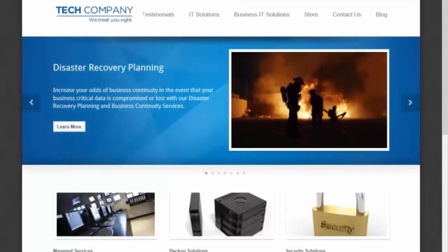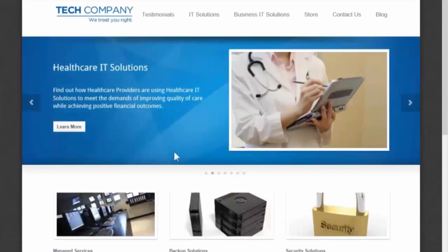You can add new pages. You can edit pages. You can check your SEO and change things. It's really very cool. So right from the front page, if you want to change some text, you just edit it right on the page. So simple.